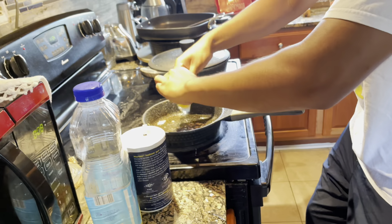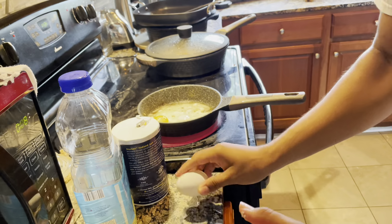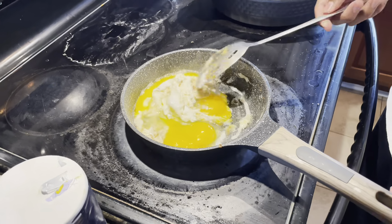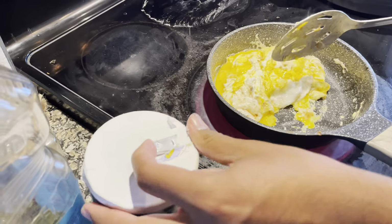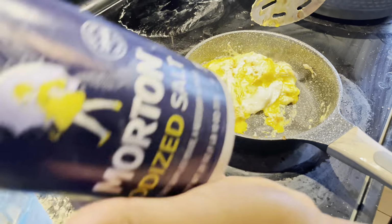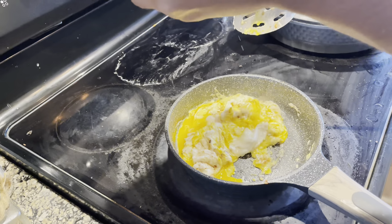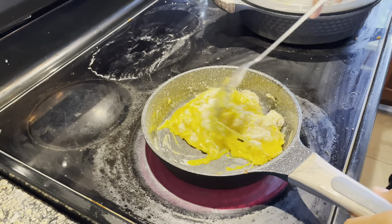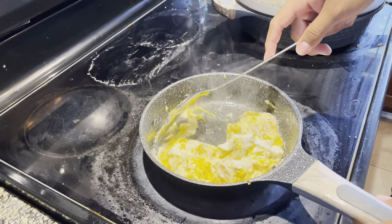As you can see, it's cooking fast. Holy cow. Let it sit for a little bit. Then you take your salt. Iodized salt. Just a little bit. We don't want high cholesterol. Does cholesterol come from salt?